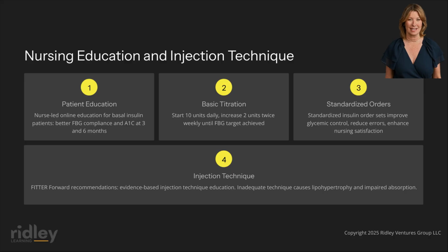Standardized insulin order sets and clinical decision support tools significantly improve glycemic control, reduce errors, and enhance nursing satisfaction. Proper injection technique represents another critical nursing competency. The Fitter Forward expert recommendations provide updated, evidence-based guidance on insulin injection education, addressing the reality that many patients experience suboptimal outcomes due to inadequate injection technique and training.